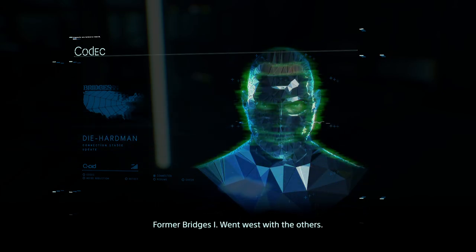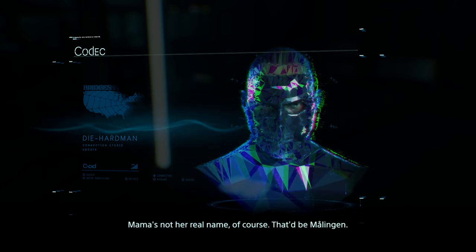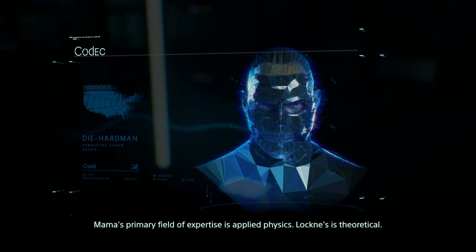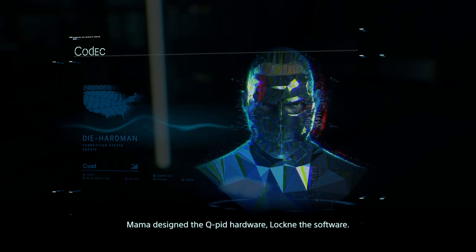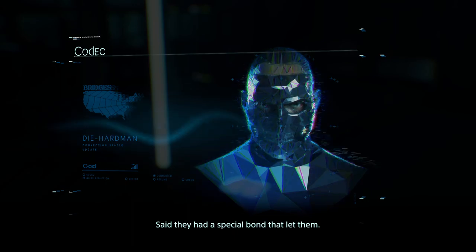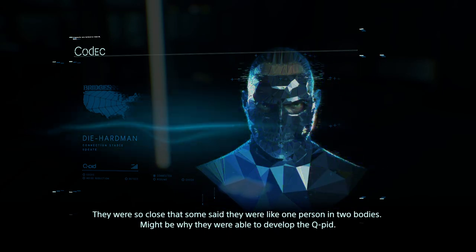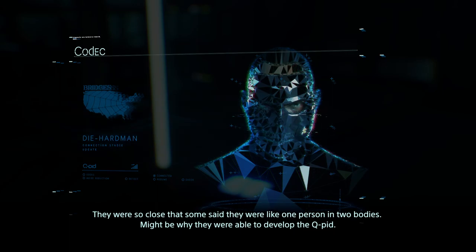Former Bridges. Went west with the others. Second group, just like Mama. Mama's not her real name, of course. That'd be Målingen. Both have DOOMS and both are scientific geniuses. Mama's primary field of expertise is applied physics. Lockne's is theoretical. Mama designed the Cupid hardware. Lockne, the software. They said they could converse over any distance. Said they had a special bond that let them. I don't know how that's possible, but I'll tell you this. There wouldn't be a chiral network without them. They were so close that some said they were like one person in two bodies. Might be why they were able to develop the Cupid.